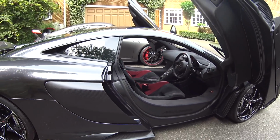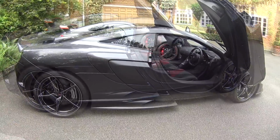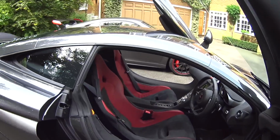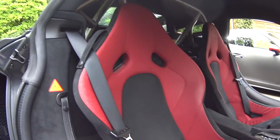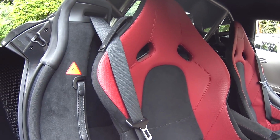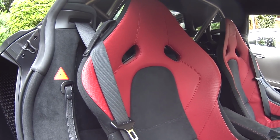The Achilles heel of this car, if there is one, is the noise that it makes. Road noise entering the cabin is quite intrusive, is the way that I put it. So at 70-80 miles an hour, it certainly makes ordinary conversation quite difficult.